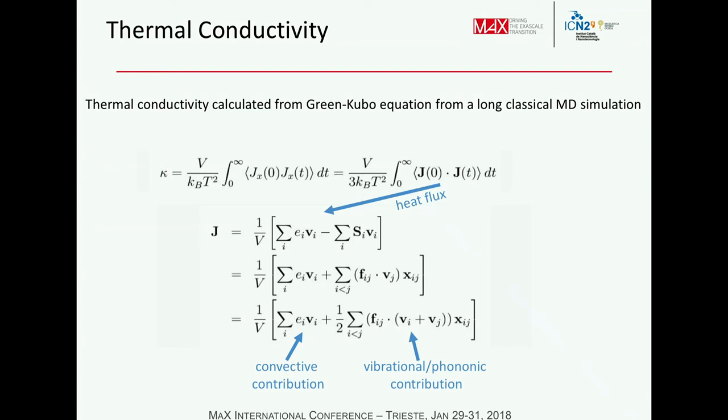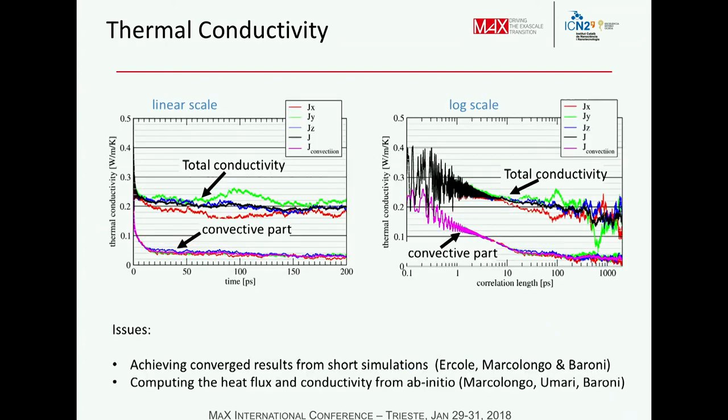Okay, and finally, we also did work on the thermal conductivity. Here, you have all the problems that were mentioned by Stefano before. We are using, so far, empirical classical force fields, so we can define very easily these terms in the heat flux. So we are using that for computing the heat capacity, the thermal conductance. But you find the other problem that Stefano was talking about, which is the noise.